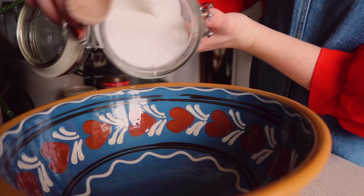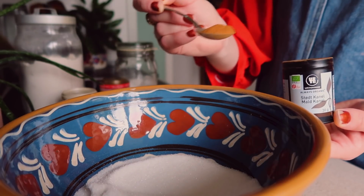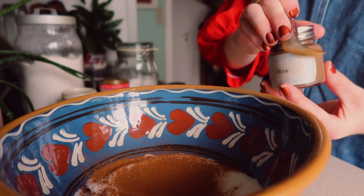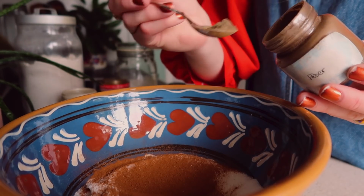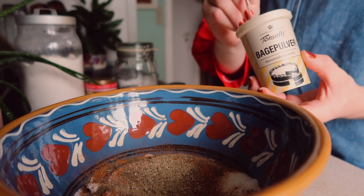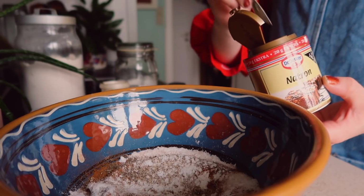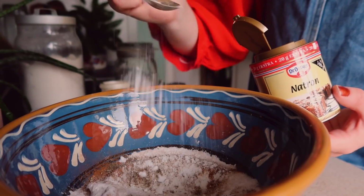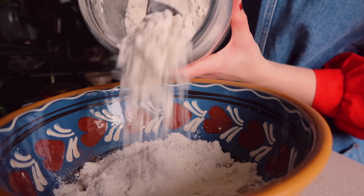125 grams of sugar, half a teaspoon of cinnamon, maybe this is a little too much, half a teaspoon of pepper, half a teaspoon of cardamom, half a teaspoon of baking powder, and half a teaspoon of baking soda. We need 250 grams of flour.